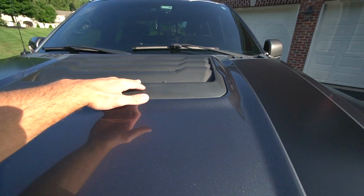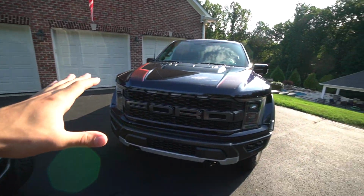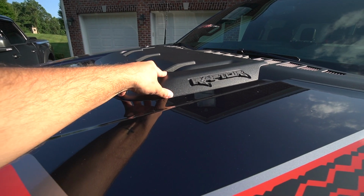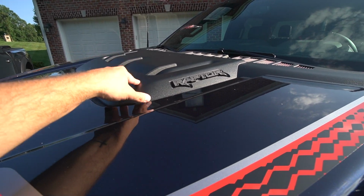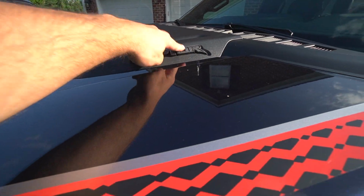I like the Raptor. I like how it looks. I don't know, this just gives me the Raptor vibe. This almost gives me like a Mach 1 or like a shaker hood. It was kind of weird at first, but I do like it once I saw it in person. It is different, cuts it up good. I like how they put Raptor right up on the hood vent.